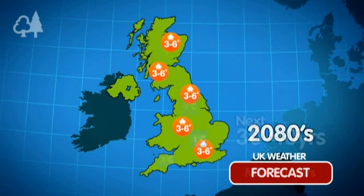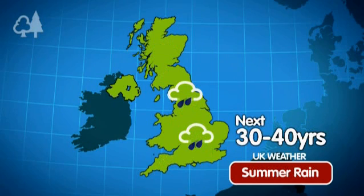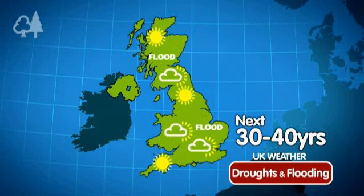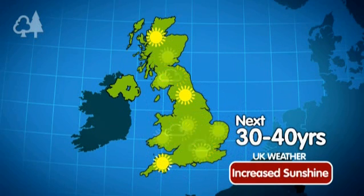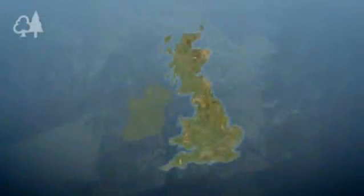Winters will see substantially fewer frosts. Summer rainfall could fall by 50%. Winter rainfall could increase by between 10 and 40%. Summer droughts and winter flooding may become more common. More deep depressions could be crossing the country in winter. Cloud cover in summer, particularly in the south, could reduce, leading to increased amounts of sunshine. These predictions are subject to many uncertainties.